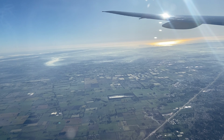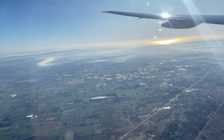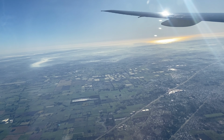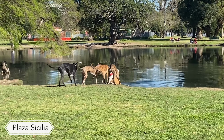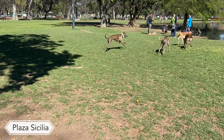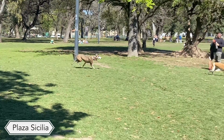But the city looks beautiful going in, and you can tell just how giant it is. So we're pretty exhausted from about 24 hours of travel and ready to get on the ground. After we stopped at the hotel to drop our bags, we went to a park where we watched the galgos, or greyhounds, all run around. It was super fun. It was a Sunday, so everybody was out and about doing things, including these cute greyhounds.